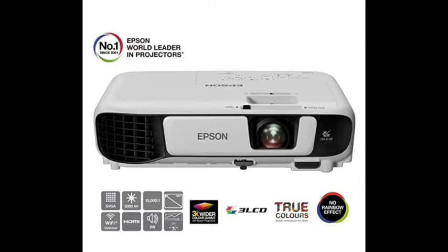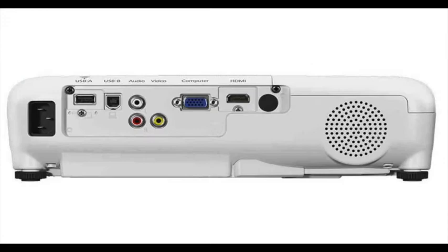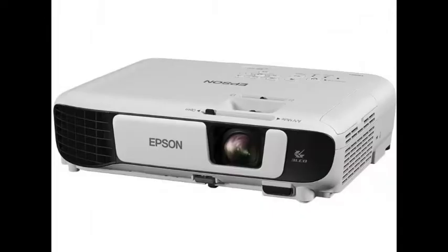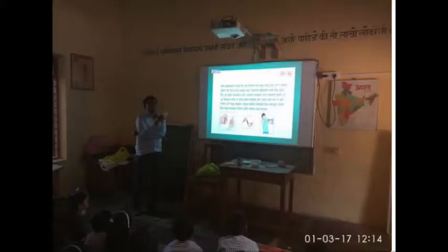Looking for projectors? Your search for projector is over. Here's Epson S41, the most widely used projector in India, ideal for classrooms, meeting rooms and huddle rooms. Epson S41 is multifunctional, packed with features and the perfect choice to present true-to-life images.